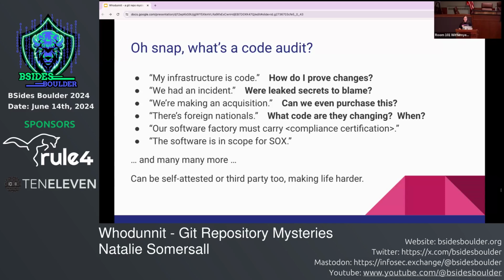We're making an acquisition. Can you even purchase the software? What does that due diligence process look like? You work with foreign nationals. On some contracts and some programs, being affiliated with a foreign government in any way, shape, or form, you need to at least be upfront with that. So what code are these people changing and when?